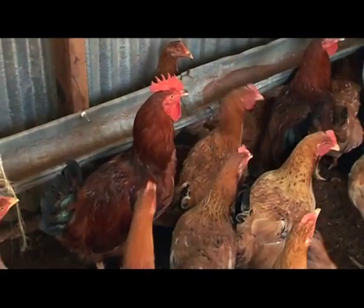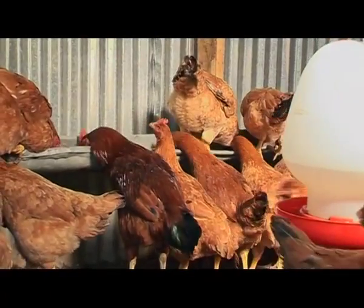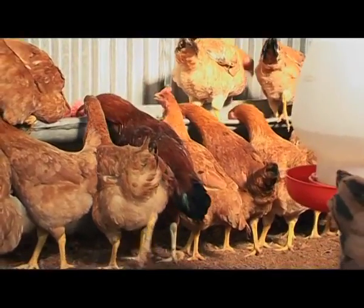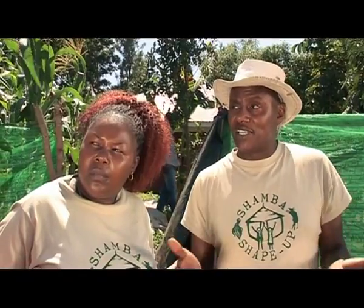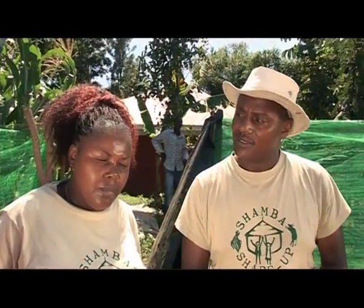Robert bought 2 kienyeji cockerels to breed with the Kenbro chickens. So Robert, what are you feeding them? I feed them with the kienyeji mash and these local feeds and the layers. Mostly you feed them with products that you're getting from the farm. Yes, mostly I give them those. How about vaccination? I buy the vaccines at the agrovet, and I come with the vaccines at that immediate time, and I give them with water.